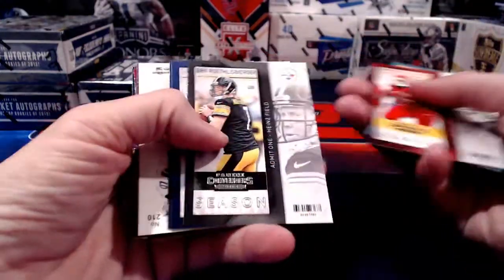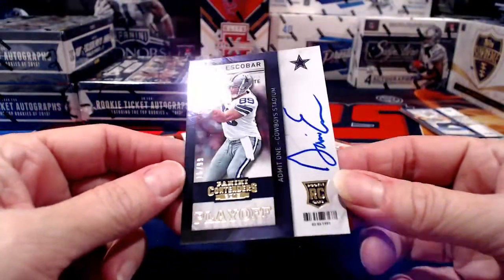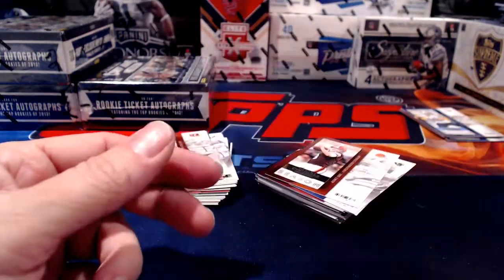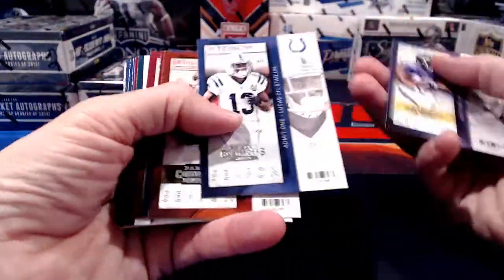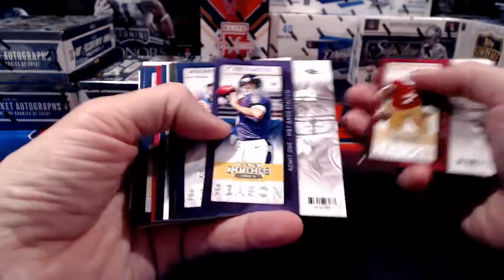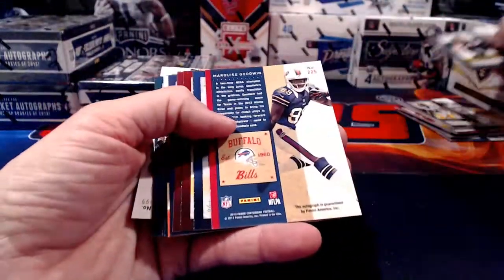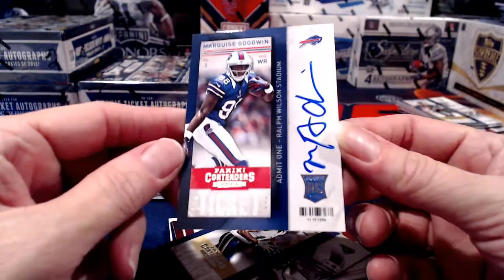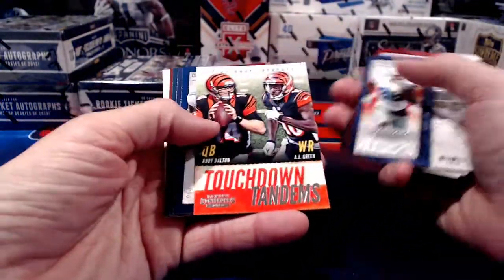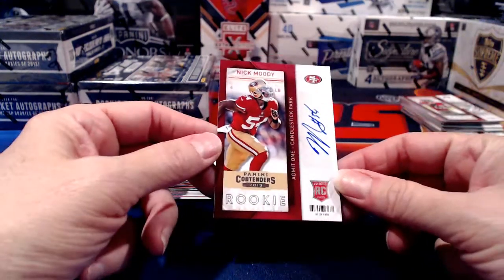Legendary Contenders for the Niners. Hey, coming out for the Cowboys, a little Gavin Escobar on-card auto numbered to 99. Trying to get that at an angle where you can see the numbering on it. So the Cowboys are on the board. Whoops, we left one. We left Ray Rice and T.Y. Hilton. How about a little Marquise Goodwin for the Buffalo Bills, also on card. And Nick Moody for the Niners next out.